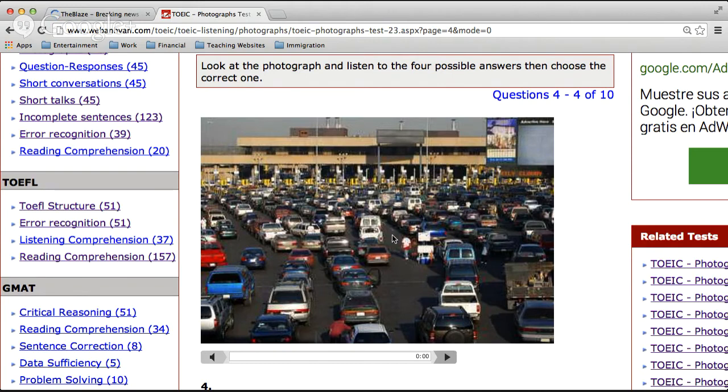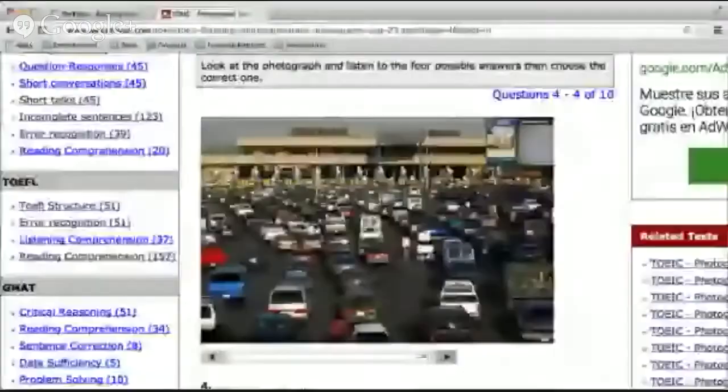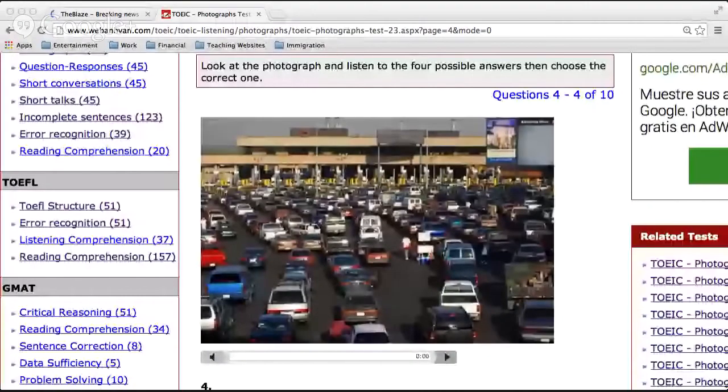This guy right here, he looks like he is a street vendor. So someone that walks up and down and sells things to people in these cars. Okay. So I would probably call him a street vendor.